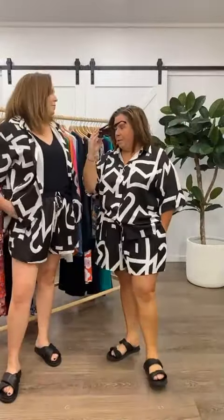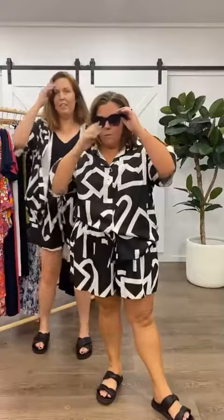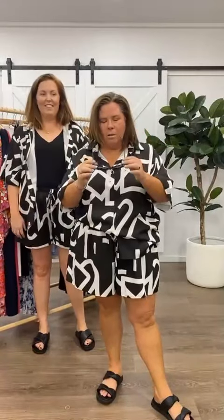The new Kaya sunglasses, which are the smaller version. They're also heavy and sturdy, really good quality. Category 3 lenses.